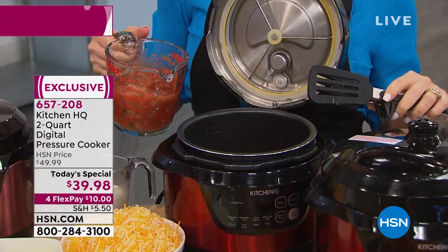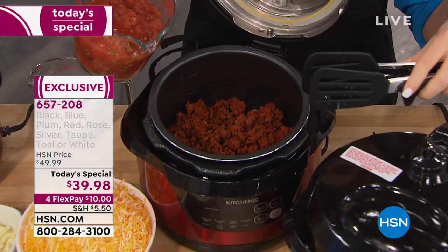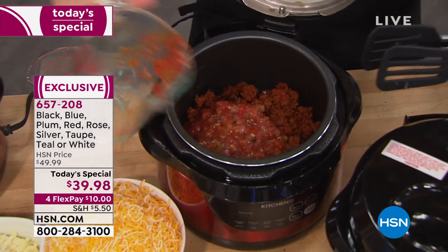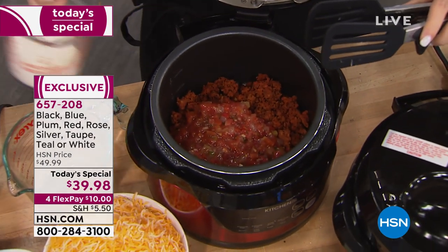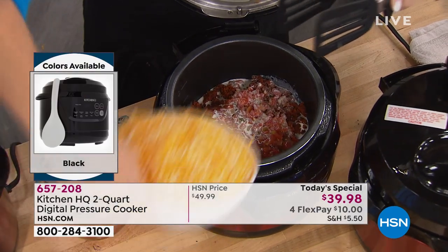All 9 colors are available. I did misspeak at the beginning. The red has been the most popular of the day. The rose is the most limited. The rose does look a lot like the taupe, but if you want that rose, it's a little more rose in its color, whereas the taupe is more neutral.